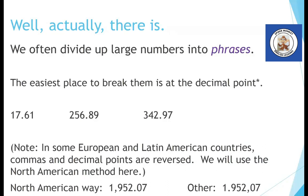The easiest place to break them is at the decimal point. 1761, 256.89, 342.97. Note, in some European and Latin American countries, commas and decimal points are reversed. We will use the North American method here.